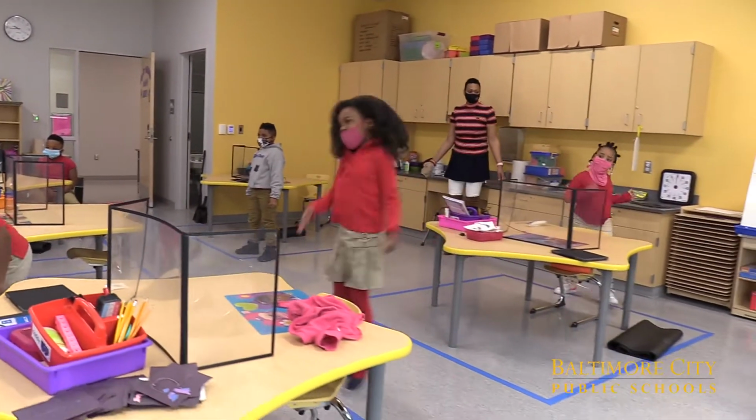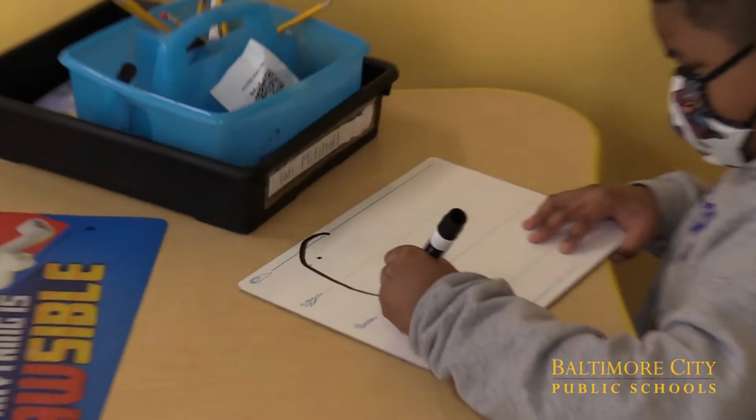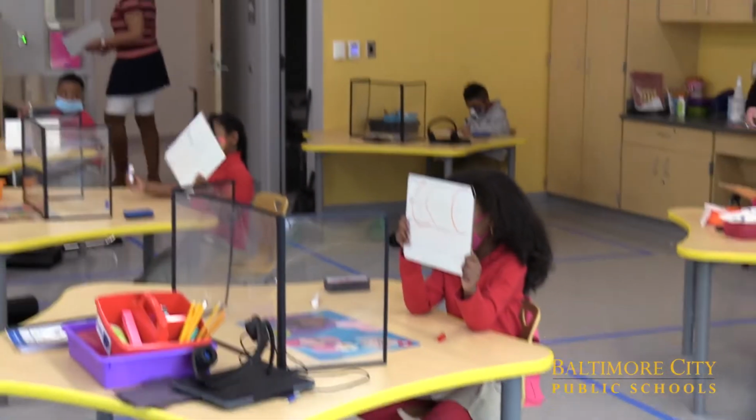I also think it has been a lot easier for me to see their work and provide instant feedback. So online they're writing something 4 times and holding it up, but in the classroom they're writing it. As they're writing it, I can see, oh, you're not forming that letter correctly, let's fix it now. So it has been really nice to support the students in person with instant feedback.